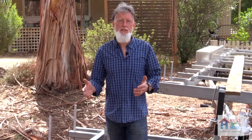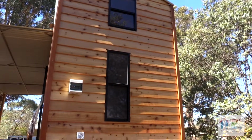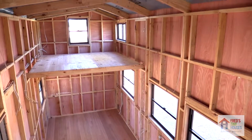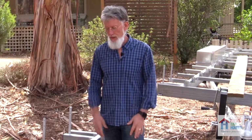So now that you have an understanding of the forces that are acting on your tiny house, what do you do now? How do you make sure that that tiny house stays stuck together? Well, we've developed a unified construction method. It's got 4 elements. 3 of them have to do with strength. 1 of them has to do with livability. This is what they are.